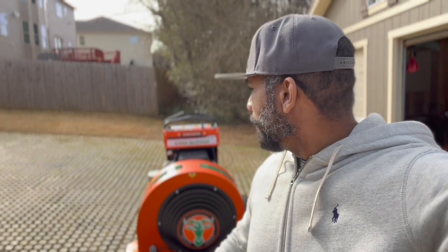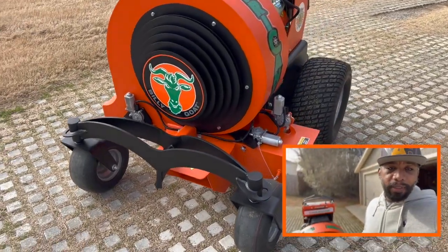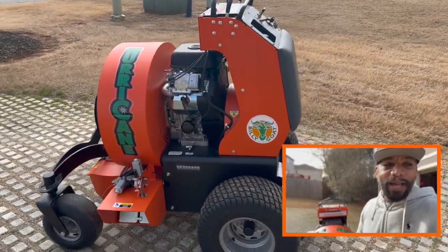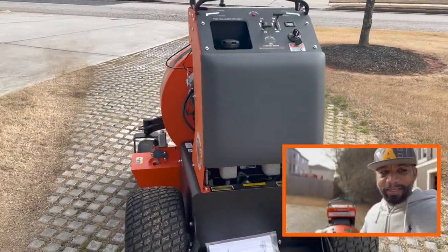So we bought a Hurricane blower. Basically, it is the Z3000 blower. This bad boy is beautiful. I know you have already seen it on the internet, and a lot of guys have already displayed it. This is the 35 horsepower one, but the reason why I'm sharing this video with you today is because I got a new toy. I want to tell you all about it, but also how difficult it was to get this thing here.